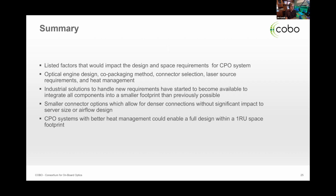Okay, so another question: do you have to be a member of the Kobo Consortium to get access to the white paper? No, they posted it on www.onboardoptics.org, and I think you can see it right up there in the first graphic. You don't even have to register, so you can just go ahead and download that right now.